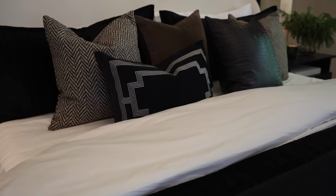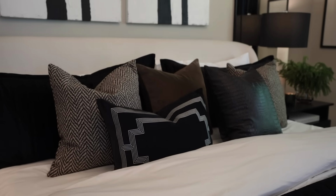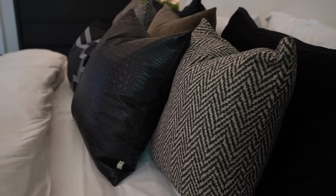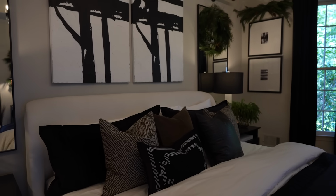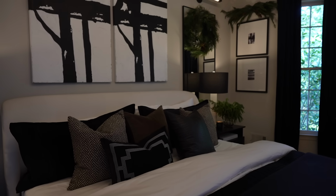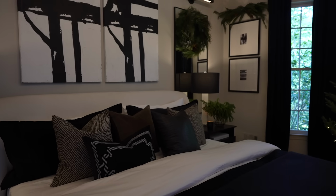And I love even how, I don't know the rules, but I grew up thinking everything had to be matchy-matchy, and this is incredible. I like to play a balance between some things matching and then some things not. Yes. Then this little area is flanked by this section over here.